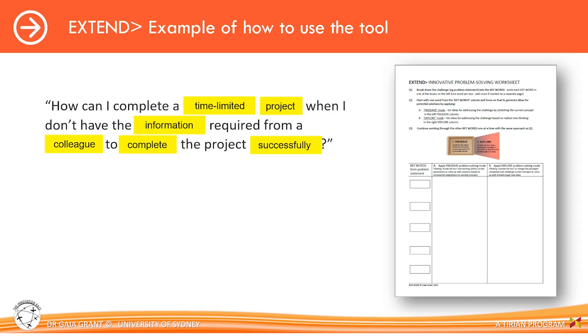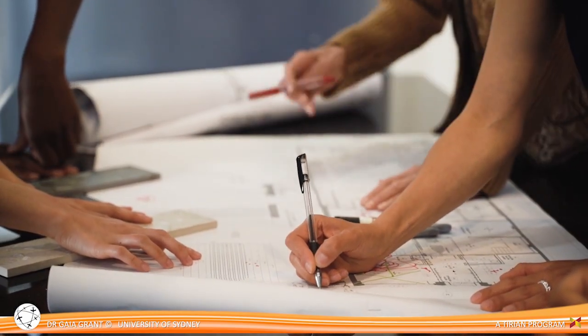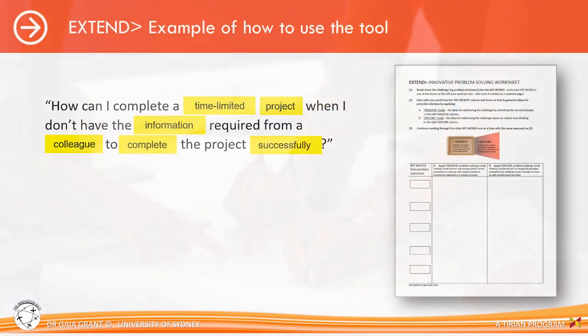When it comes to solving other challenges, if you have a clear problem statement, you can do the same thing and break down the problem, then address each key concept from the two perspectives. You might be surprised to discover how you can start to generate great ideas for solutions to what might initially have felt like insurmountable problems.